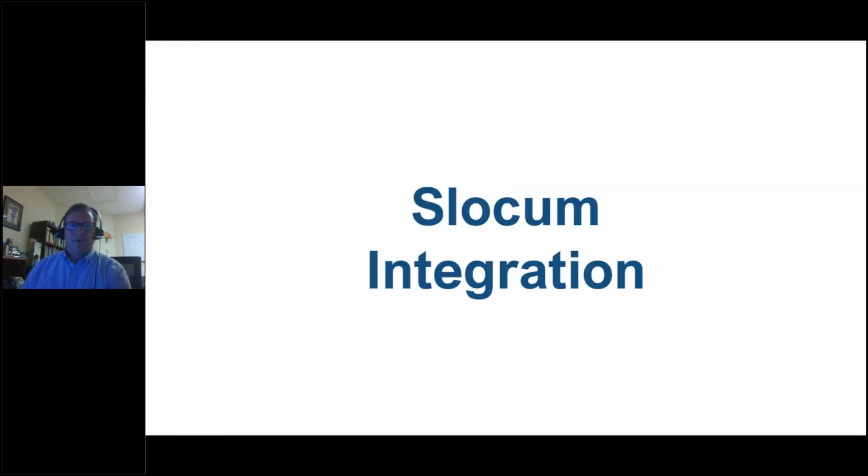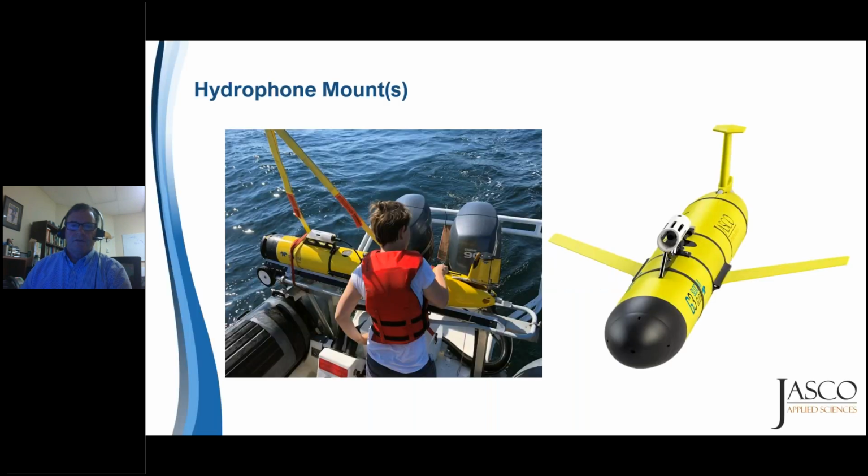I'll talk a little bit about Slocum integration now. So I've given you a background on the payload at a very high level. We send that payload from JASCO to Teledyne to be integrated into the vehicle. Some of the things that we tackle with Teledyne are hydrophone mounting. There are all sorts of methods of doing this, and I'll be a little bit frank here: I think there's room for improvement and room for research related to hydrophone mounting.